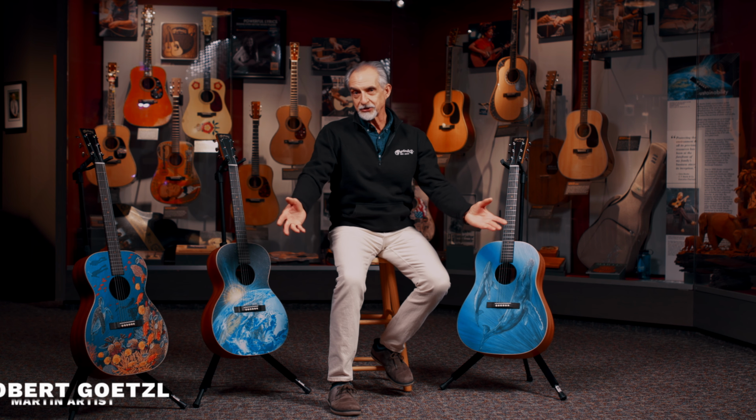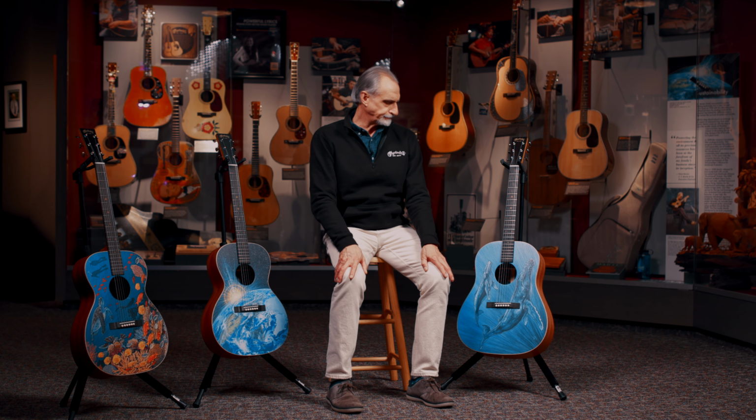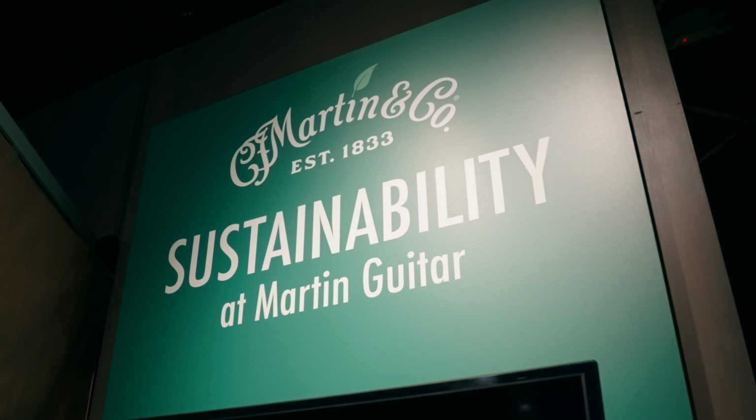Hi, I'm Robert Goetzl. We're celebrating Earth Day here at the Martin Museum, surrounded by these, well, I can say beautiful guitars without sounding like I'm an egotistical man, but I think this company does such a great job representing what they stand for as far as sustainability. And these guitars will be in this new exhibit celebrating Earth Day, sustainability at Martin Guitar.